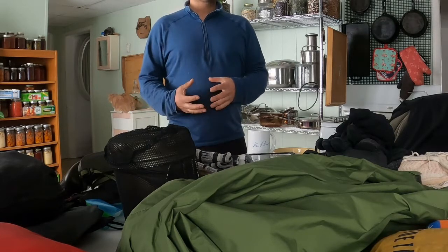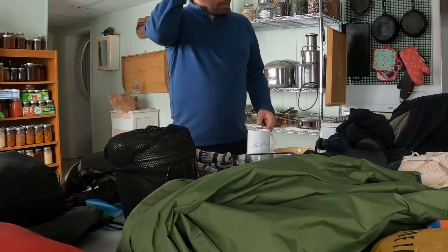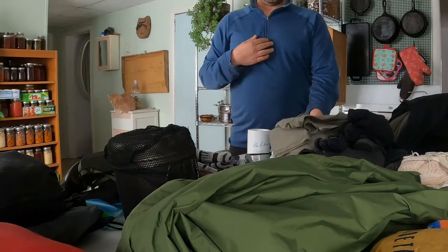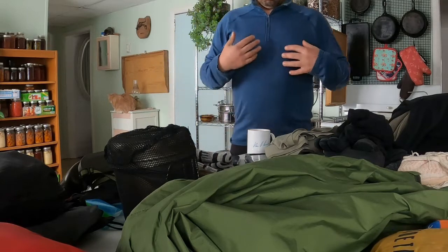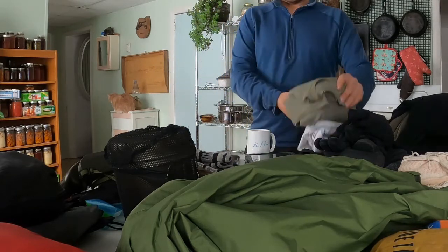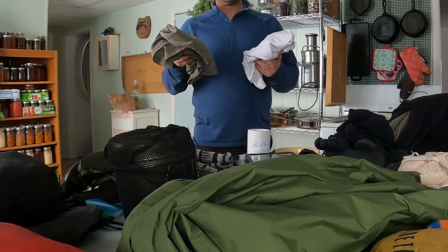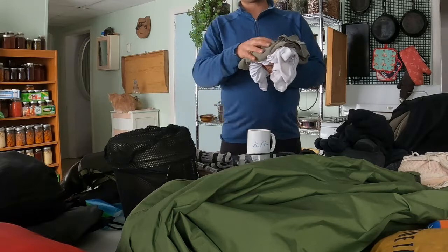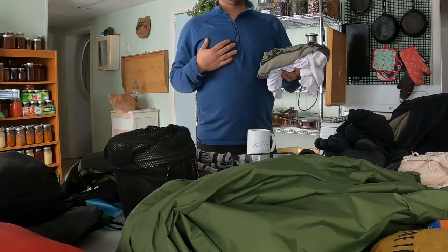What it means is that it's going to limit your ability to layer on more layers. So what I mean by that is I have a midweight fleece base layer on. I could go with a lighter weight, like a silkweight, and then a lightweight layer. And if I wear these two layers, it's going to give me the same amount of warmth as this, but with a heck of a lot more flexibility.